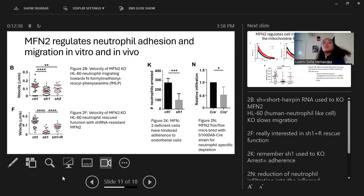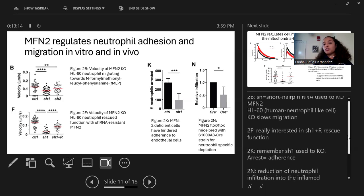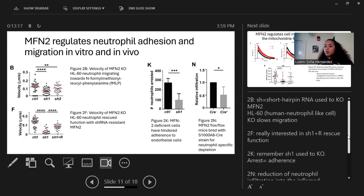Another part of the article that I thought was important to mention was that they concluded that MFN2 regulates neutrophil adhesion and migration in vitro and in vivo. What we're looking at in figures 2B and 2F, they are a little blurry, apologies, is the velocity of MFN2 knockout HL60 neutrophils. One is rescue function and one is simply that knockout neutrophil line. If you note on there, you see SH1 and SH2. SH here is short hairpin RNA, and that is used to knock down MFN2. The interesting part is that HL60 is actually a human neutrophil-like cell. They are using this, I believe, in zebrafish models, but it is a human neutrophil-like cell. So I think it's pretty cool.